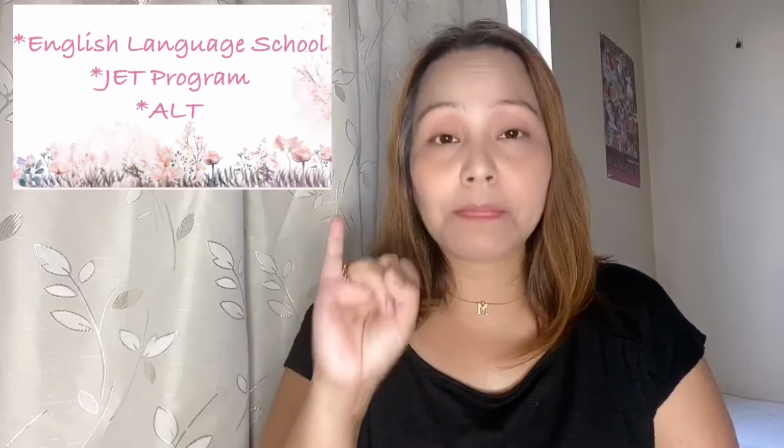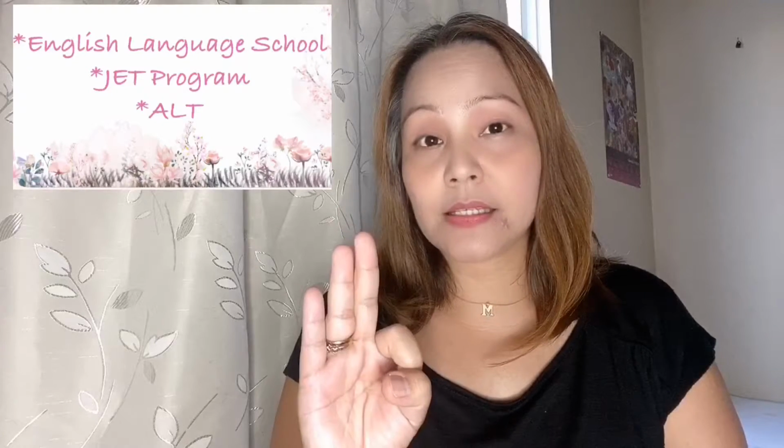The first thing to know is that there are 3 categories of English teachers here in Japan, plus those who are working at the universities. Number 1 is that you can be an English teacher at a private English language school or eikaiwa. Number 2, you can be a public school teacher under the JET program, or Japan Exchange and Teaching Program. Number 3, you can also work at a public school as an ALT or Assistant Language Teacher, but under private corporations or companies, just like me. I am an ALT here in Japan.